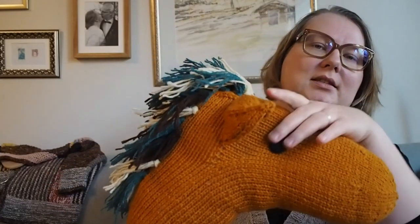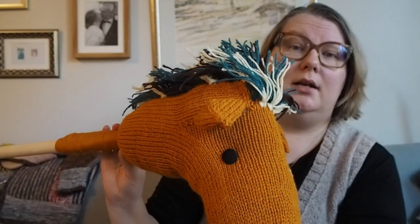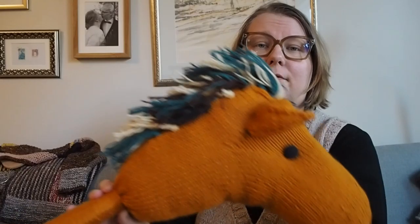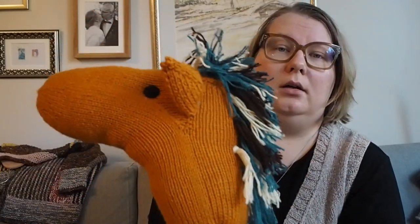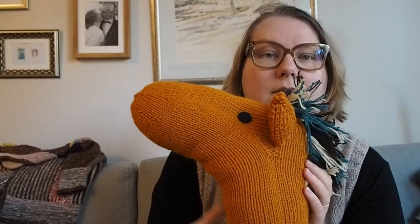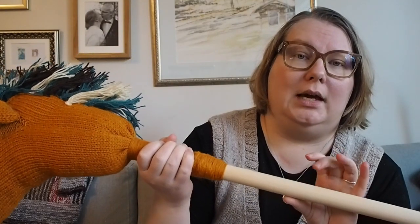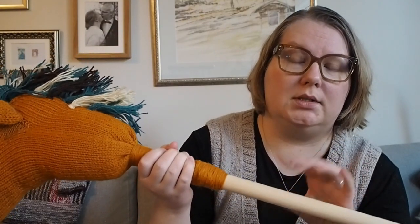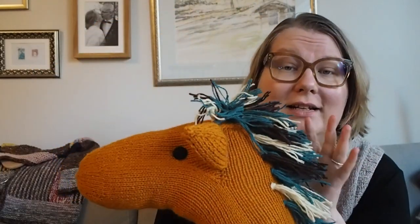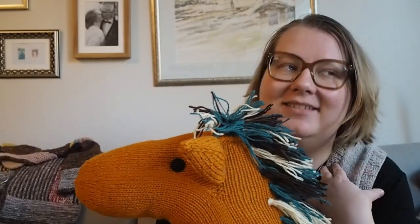And then these black eyes, they are just some buttons that I had lying around. Everything for this horse was from my stash. Yes, even the stuffing I had already. The only thing that we had to get was this dowel. And yes, unfortunately the kid hasn't been as excited about this as I have been.